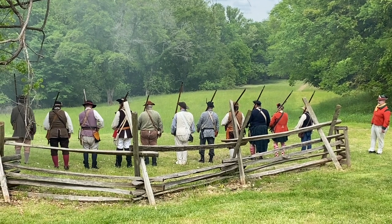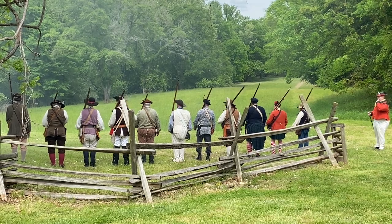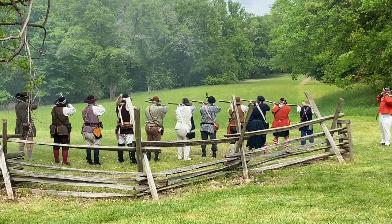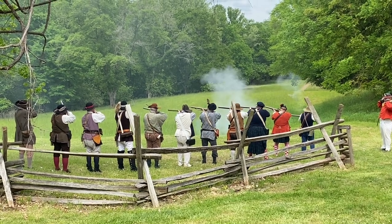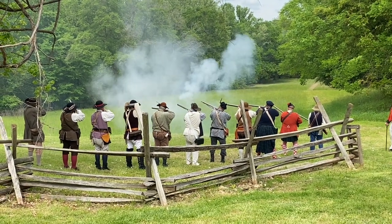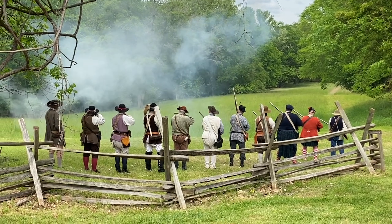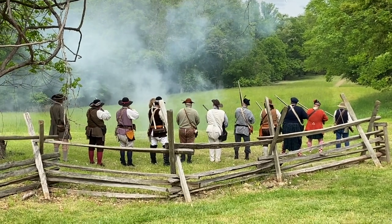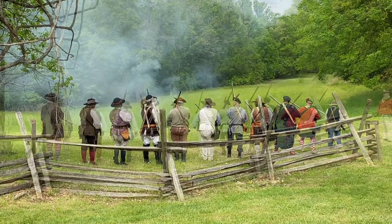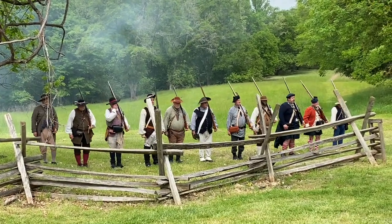Now we're waiting on one gentleman there for the militia. He's a farmhand! Downrange, so they don't shoot their neighbor. Make ready, present, right to left, give, fire! So as they're going down here, they're loading four.